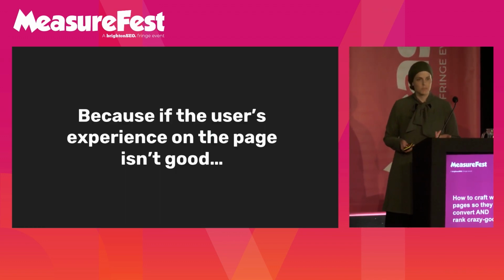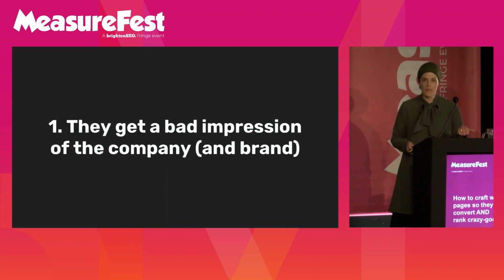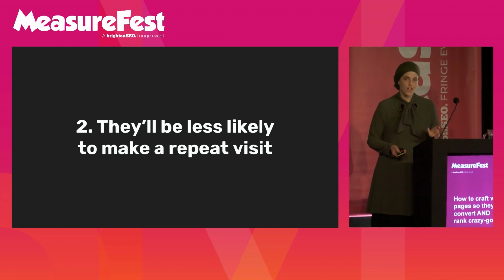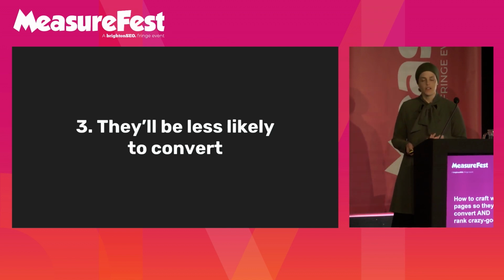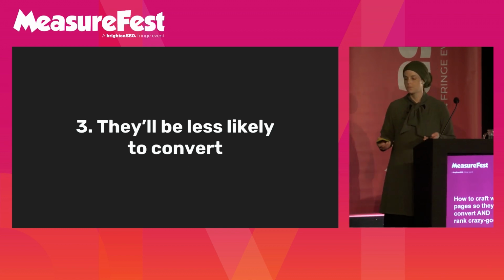And if the user's experience on the page isn't good, first things first, they get a bad impression of the company. Of course, I'm probably not going to ever go back to their website again for a cookie recipe. Second, your users will be less likely to make a repeat visit. And third and final thing is they'll be less likely to convert. If you have affiliate links, or any links, a sign-up button, anything that you're offering on the page, they'll be far less likely to convert as a result.